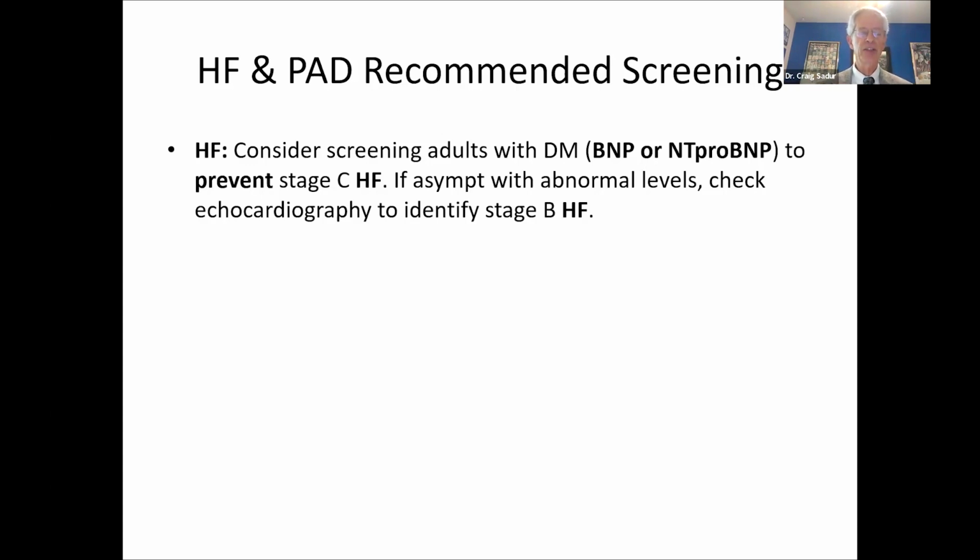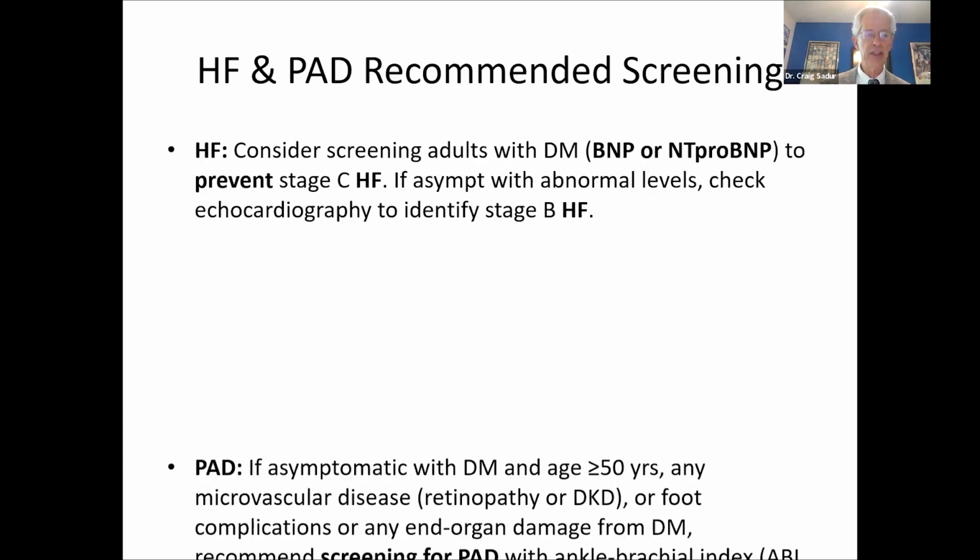And now there's a treatment, the SGLT2 inhibitors. So rather than have them present later on in florid heart failure, you want to pick them up early so you can mitigate the complication.